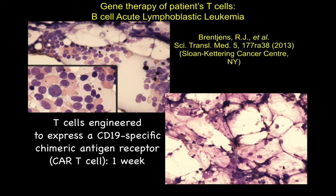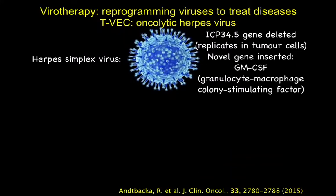However, as more long-term follow-up data are published, it seems that there's a high risk of relapse after CD19 CAR T-cell therapy, perhaps as high as 50%, and so major problems remain, even though this has been a startling advance so far. To illustrate virotherapy, I've used TVEC as an example.